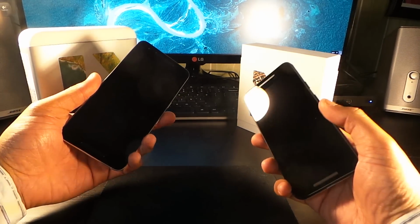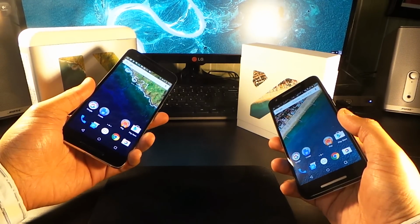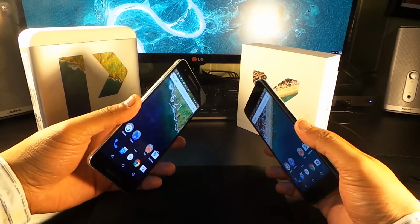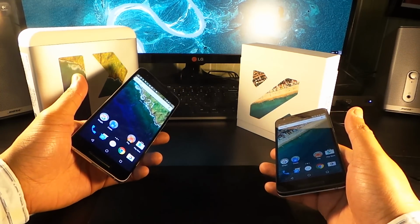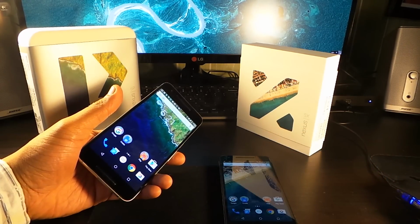As I put my finger on both, you're going to see they just open right up, and it works every time. So I can just imagine how well it's going to do with Android Pay on a day-to-day basis. How nice it feels to just whip out your phone and make a payment.